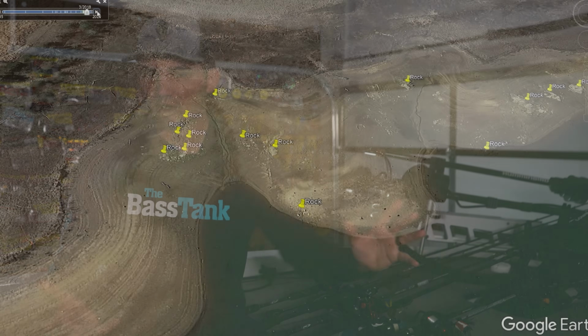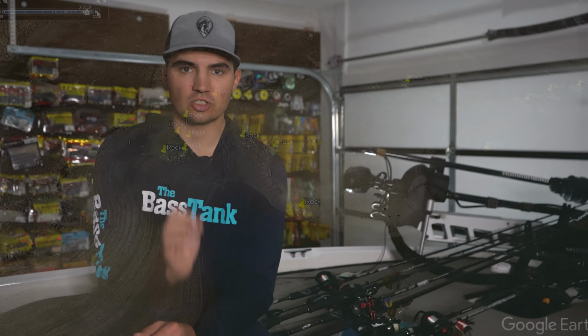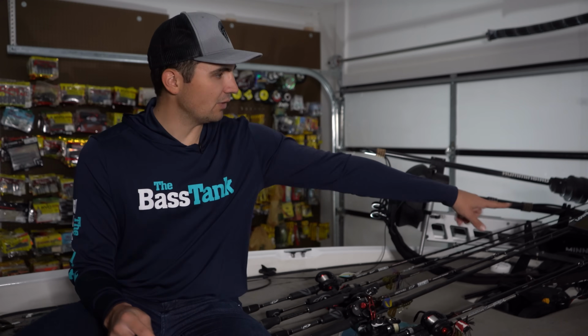And I basically went around this whole section of Beaver Lake and found as many of these objects as possible, then marked them with pins, and actually I'm going to transfer all of those pins to my fish finders.